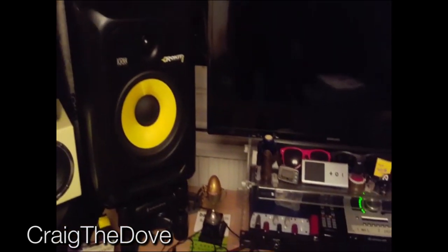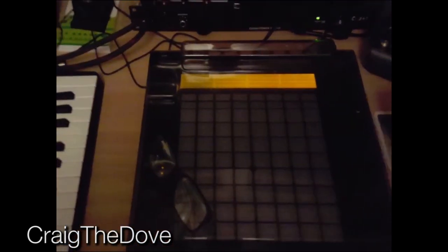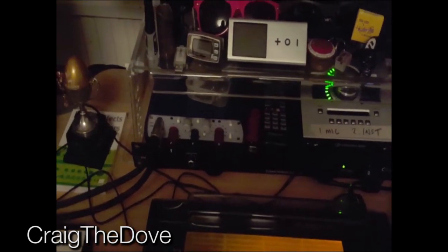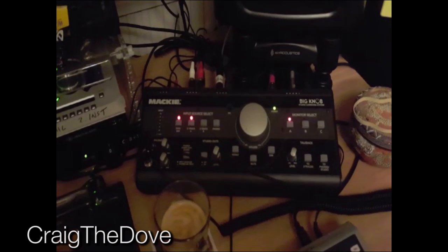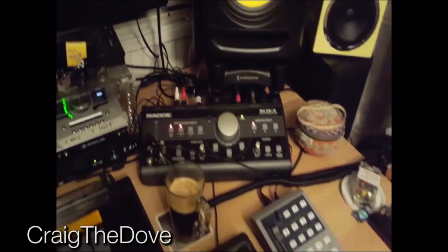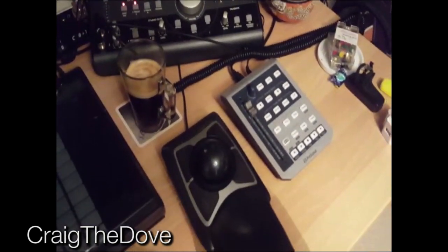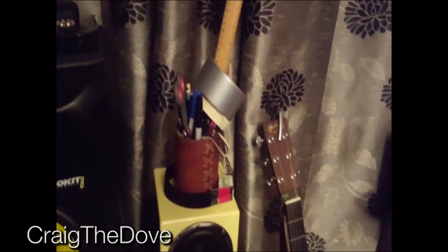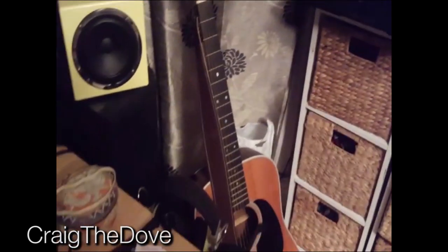Then we come down to the sort of main bit of stuff. We've got this MIDI keyboard, Ableton Push 1, Neve Portico 5017, DI and mic pre into Apollo Twin, a big knob from Mackie to control the monitors, etc. The PreSonus FaderPort, trackball, etc. More monitors, harmonica, bits and pieces, and then my trusty Martin D28 acoustic. That's it, really. That's all that gets done.